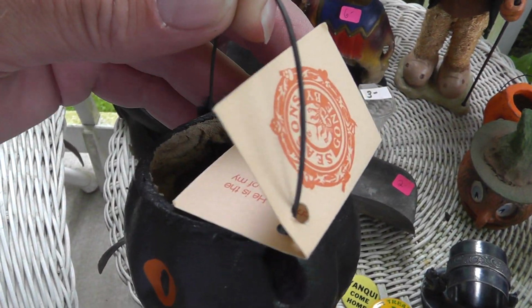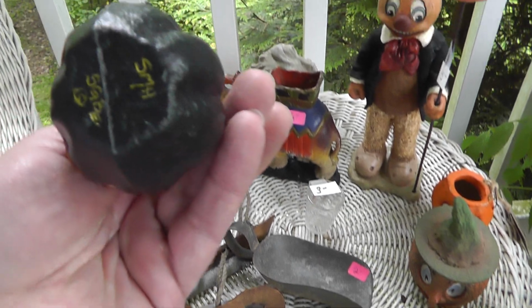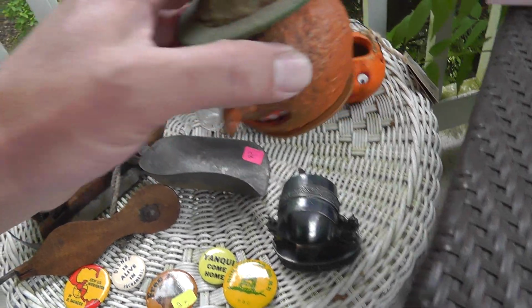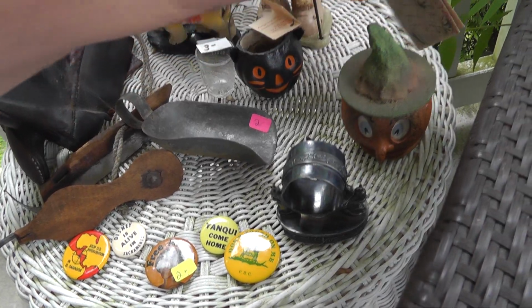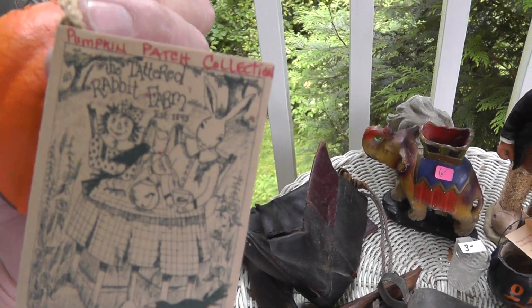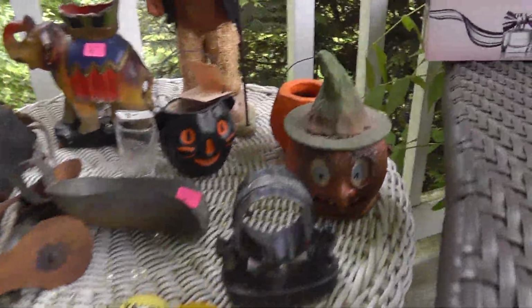Love the paper mache jack-o'-lanterns. These are newer pieces. I think they said from... look handmade, like from a craft show. This guy's pretty cool. And another one that was $3. Pumpkin Patch collection. And then you got this guy, a jack-o'-lantern holding a jack-o'-lantern. $5 on him. So we'll see how they do. Sometimes some of this stuff can surprise you.